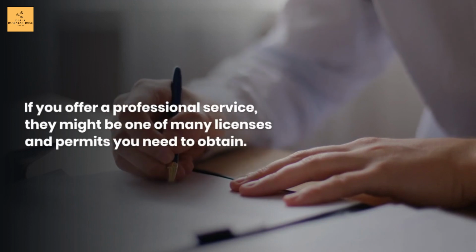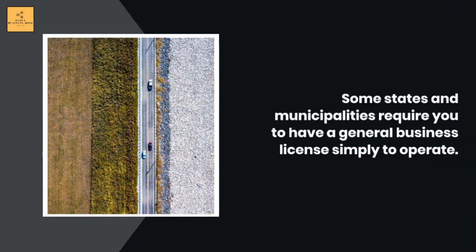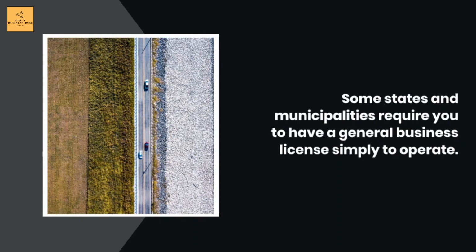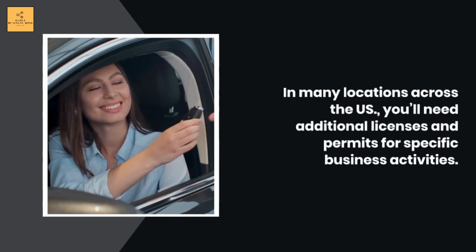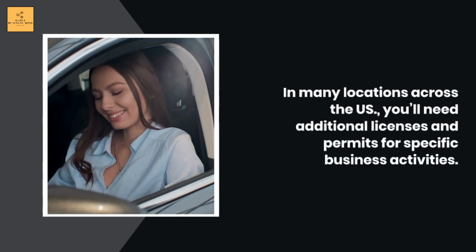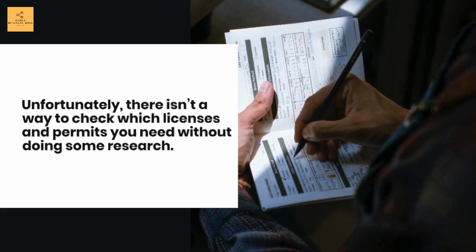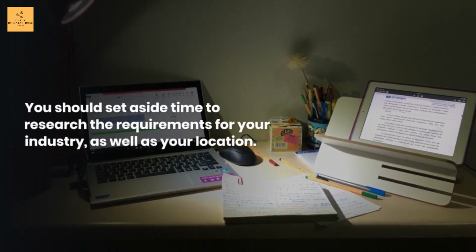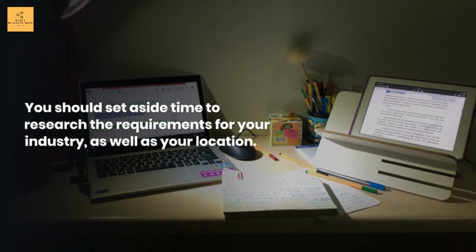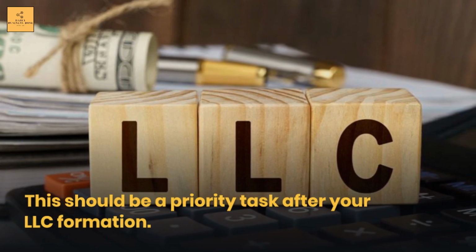If you offer a professional service, they might be one of many licenses and permits you need to obtain. Some states and municipalities require you to have a general business license simply to operate. In many locations across the U.S., you'll need additional licenses and permits for specific business activities. Unfortunately, there isn't a way to check which licenses and permits you need without doing some research. You should set aside time to research the requirements for your industry as well as your location. This should be a priority task after your LLC formation.